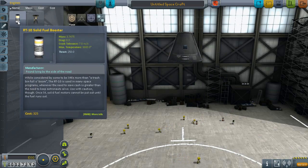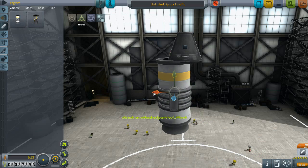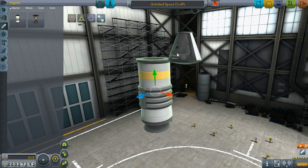We've also got a new little gadget up here called offset. So that does what it sounds like it would do. It translates your part to a certain level of offset, so I can just pull it along any axis that I want, and it's still technically connected to that part.